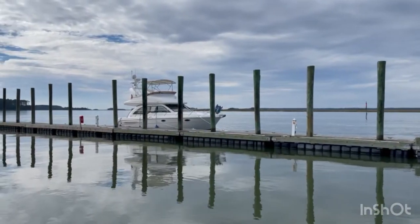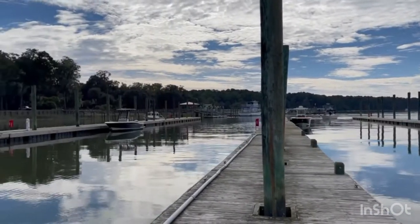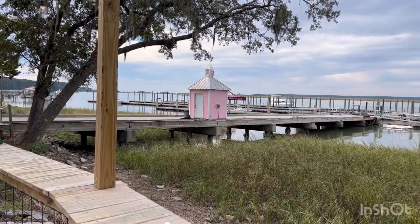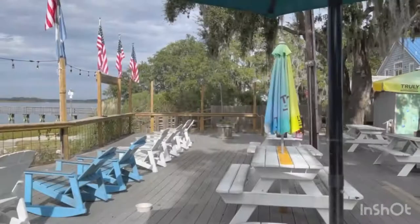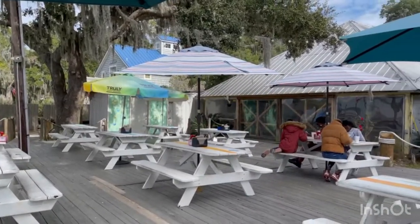These docks here are normally packed in the summertime, but pretty empty today. So at Freeport Marina, we went to the Daufuskie Crab Co. Fantastic views, live music. If you ever get a chance to come to Daufuskie by ferry or even by your own personal boat, this is the place to come.